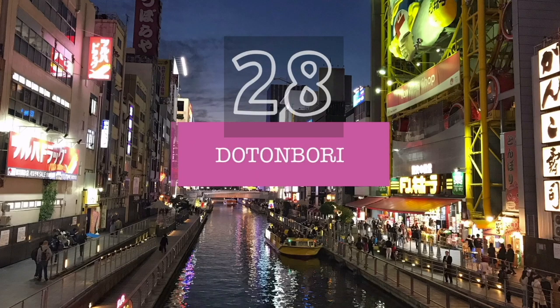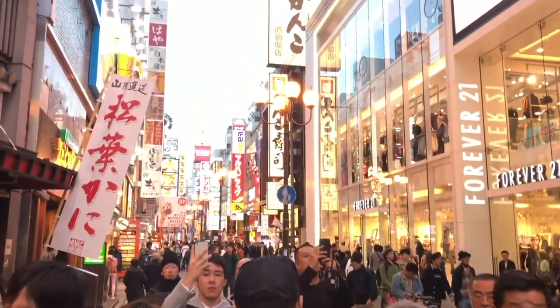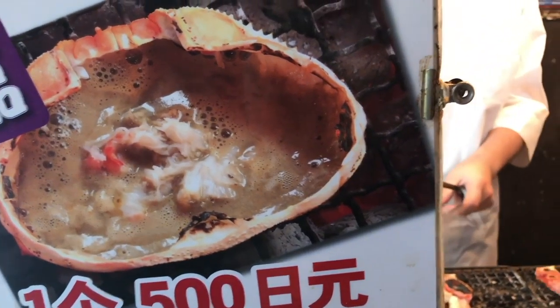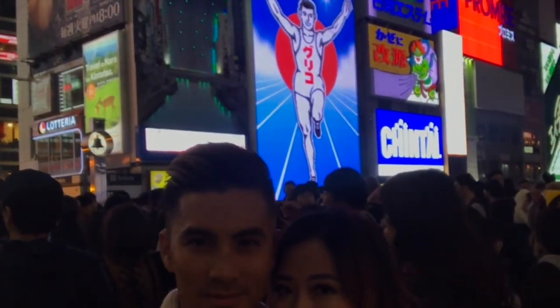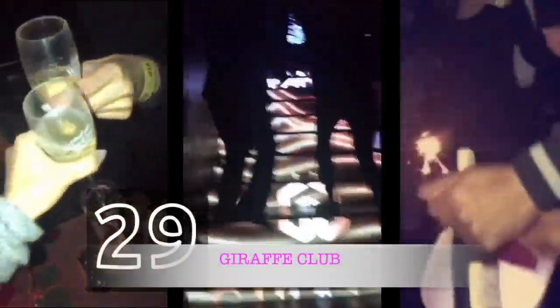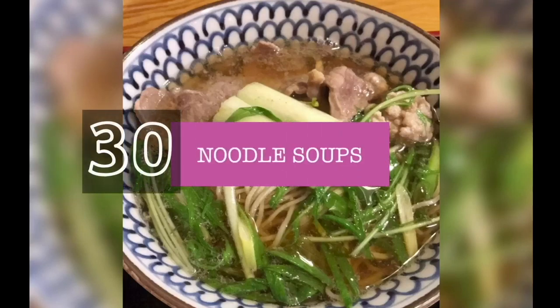Dotonbori. Dotonbori is the heart of Osaka, with lots of shopping and countless food choices. The district comes to life at night with its neon lights. In the night at Giraffe Club, there are four floors with all different music. You won't get bored.